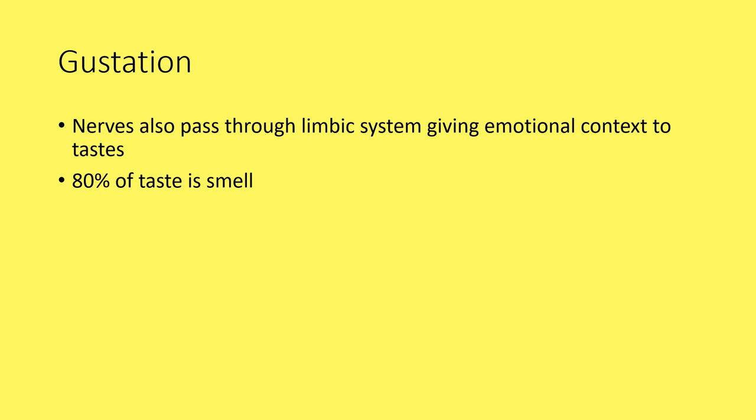Can you describe to someone what a nice crawfish boil tastes like without thinking of the smell of cayenne pepper or crab boil? And you probably can't do it because taste and smell are so intertwined and they both go through the limbic system. Once again, you're going to put some type of an emotional connotation with it.